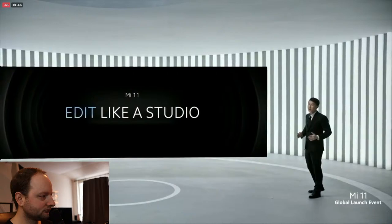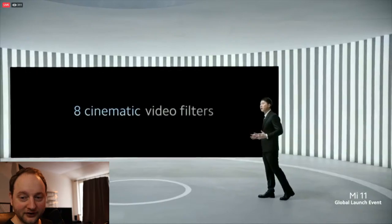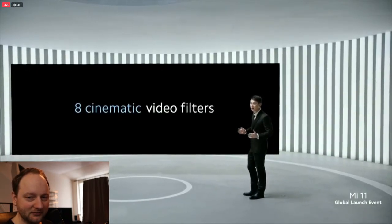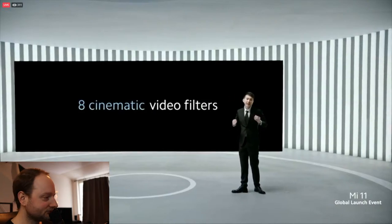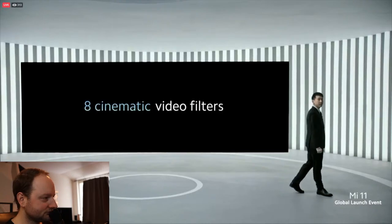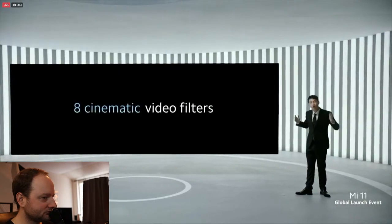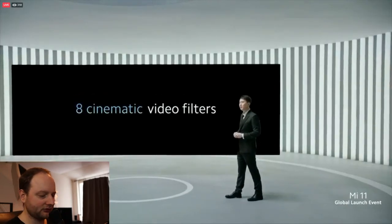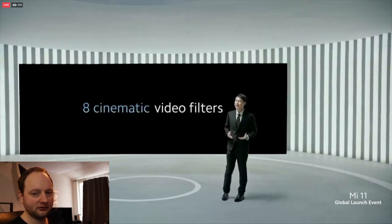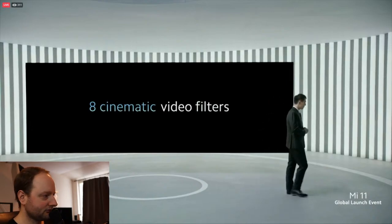Beyond shooting like a director, Mi 11 will let you edit like a production studio. Some of the most critical steps are color grading and color correction. These are typically very time-consuming processes. But we wanted to keep it simple for you. So we optimized 8 extremely easy-to-use video filters in partnership with a leading video production firm. What that is going to let you do is set mood and tonality in your films without needing a professional studio house.